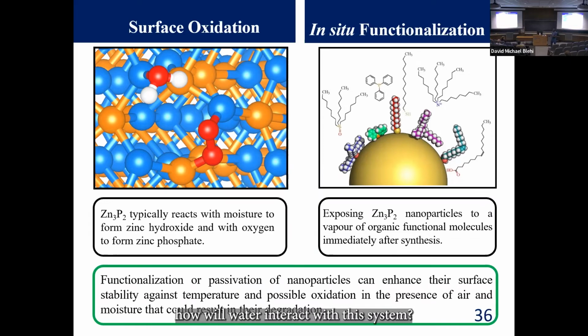The question is, how will water interact with this system? How will oxygen react with this system? If it reacts, does it change something that we need to be conscious about as we make devices from them? So we set out quickly to unravel the oxidation chemistry of this material. And how do we protect them?